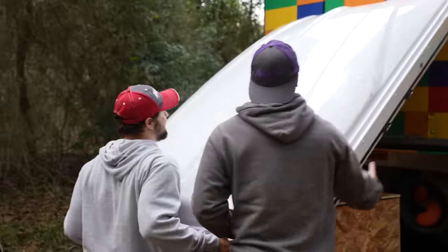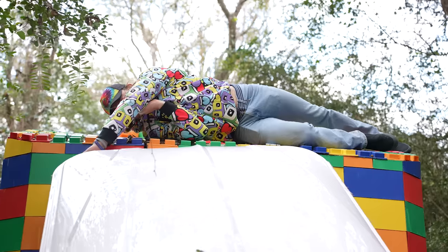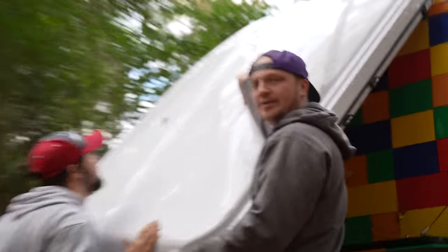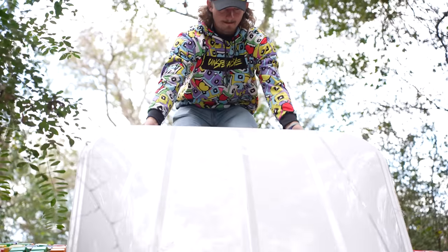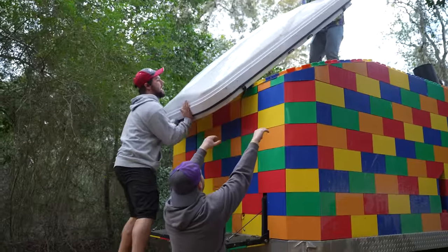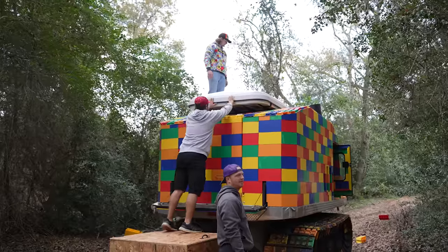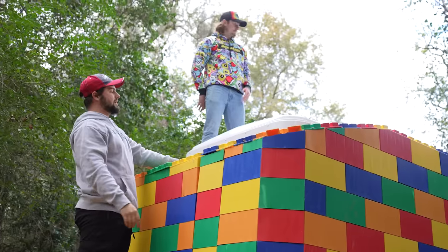No, just a little bit more, come on. I'm lifting. Is it caught on something? It feels like it. Oh, there we go. Oh, there it is. Are you ready? This is our shelter for tonight. Yeah, boy. That's our tent. That's where we're sleeping. So how are we gonna strap it down?